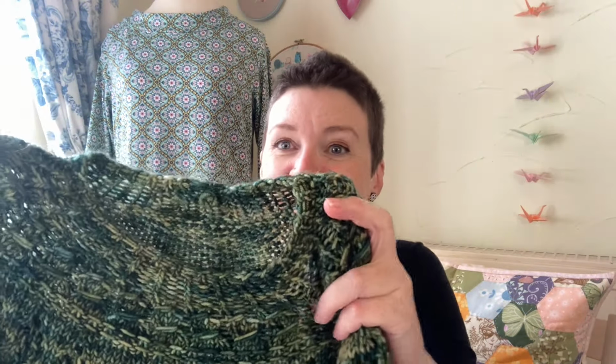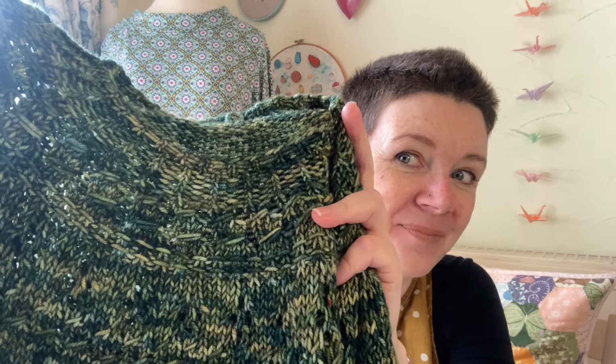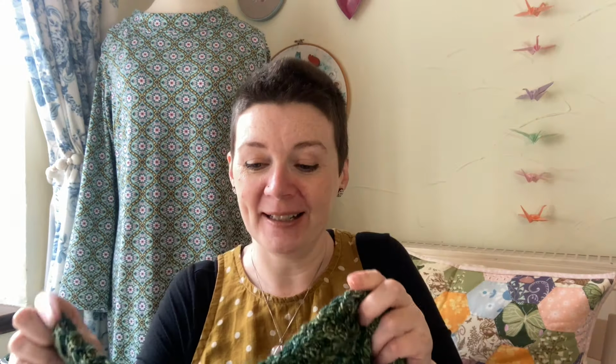It's really soft and lovely yarn. It's not too easy to see the lace because it's such a dark and patterny yarn, but I think it's turned out really nice. I knit the first size, and I didn't get gauge, so I suppose anything I tell you about sizing and everything doesn't really apply because I didn't get gauge.